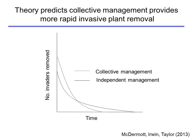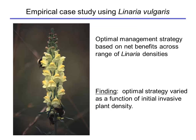So given this theoretical outcome, we then wanted to take our model and use empirical data to actually parameterize it. We did so using Linaria vulgaris. It's a fairly common weed, as we've talked about, in the West. It has fairly common natural history properties that match other types of weeds, so we figured it was a good model. We used economic data that was specific to Linaria or specific to the Rocky Mountain West, and then ecological data that we had collected that was specific to this species.